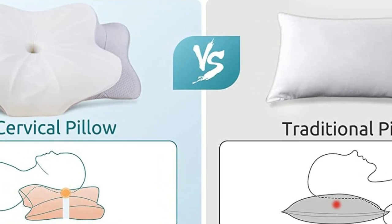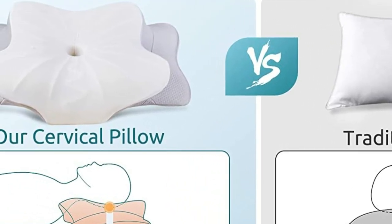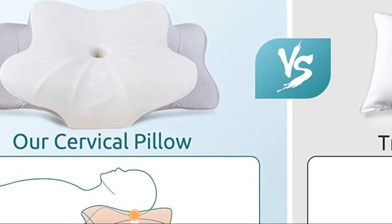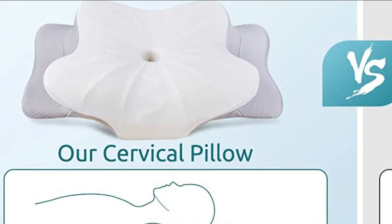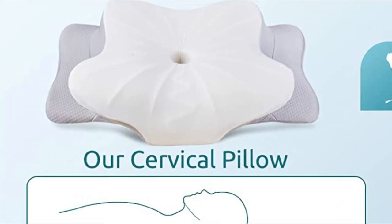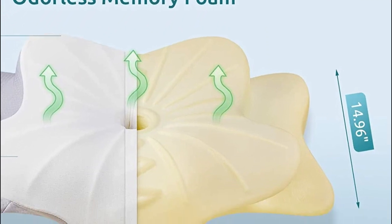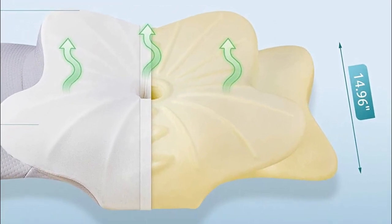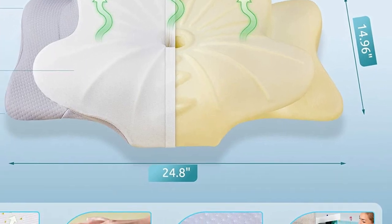Its innovative design allows it to conform to your curved spine, enabling you to shift positions comfortably throughout the night. With two different heights on either side, you can easily choose the height that best suits your sleeping posture. The pillow's specific grooves even allow for comfortable arm placement during sleep. It's suitable for all sleeping positions, including stomach, back, and side sleeping.